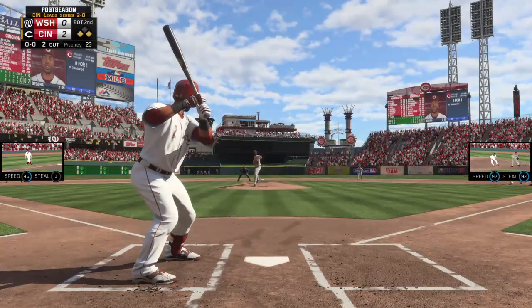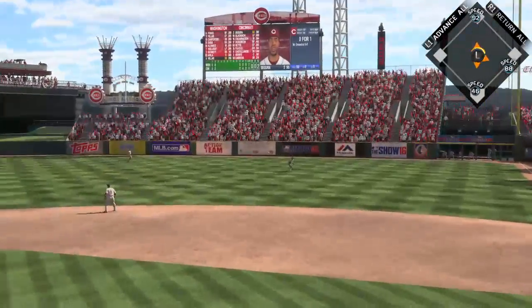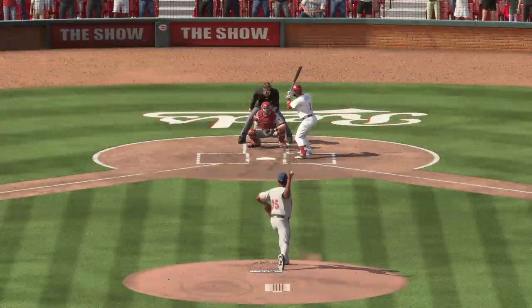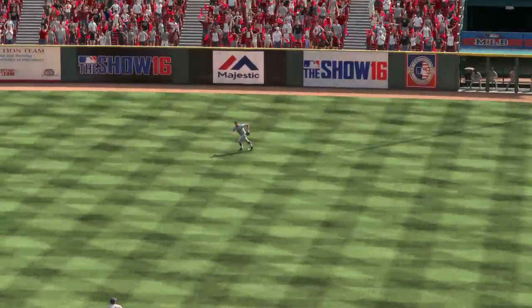Gene Segura standing in. As he'll swing and send a line drive out to right field. In there, base hit, and that ought to get the run in from third. Nice. Well, you got a good pitch to hit. This is out over the plate, and he knows just what to do with it. Drives this one to right field and picks up that RBI from third.